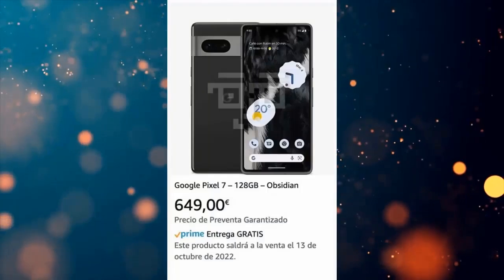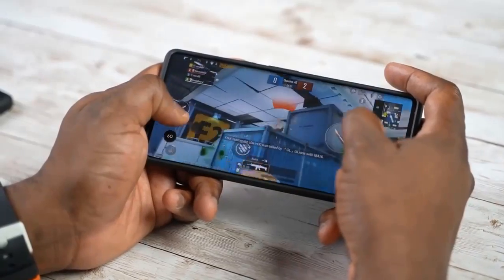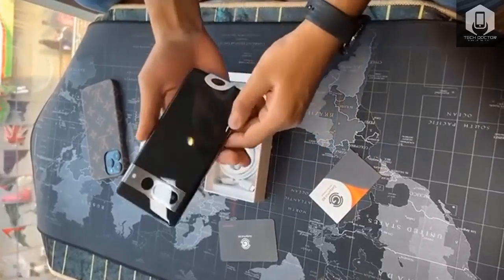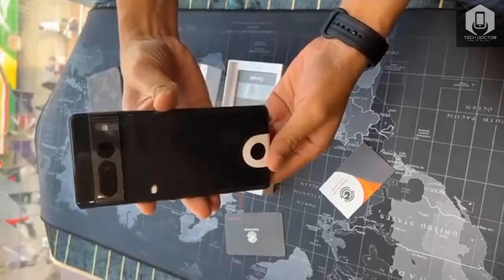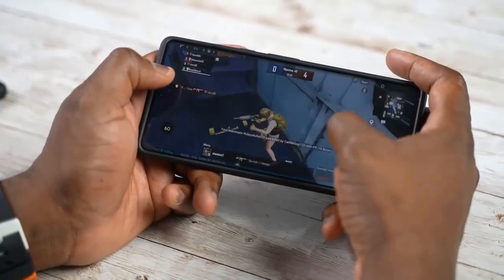after the announcement. As for the price of the phones, we finally have some clue as to what you will be spending at launch. The Pixel 7 is expected to cost $599 while the Pixel 7 Pro will run you $899 according to leaked Target listings.